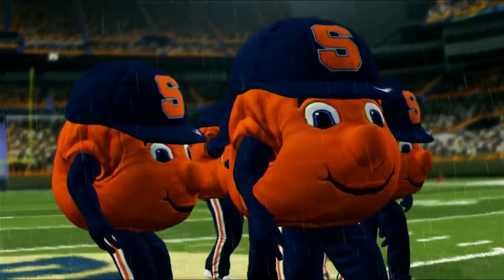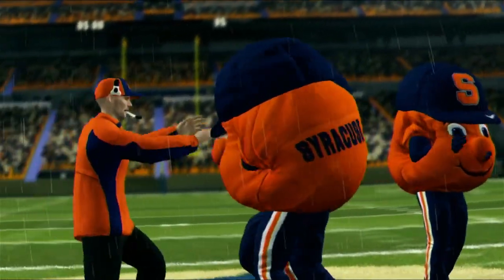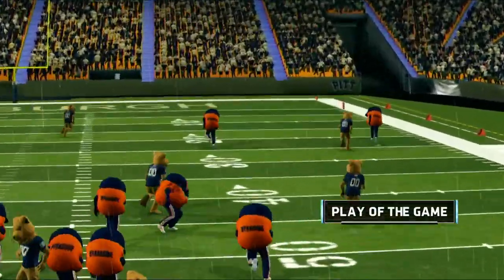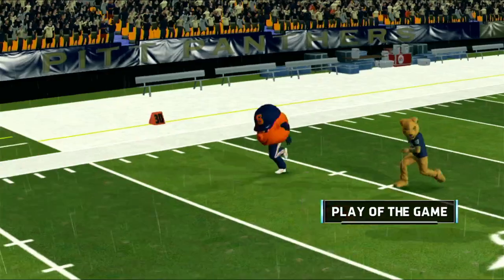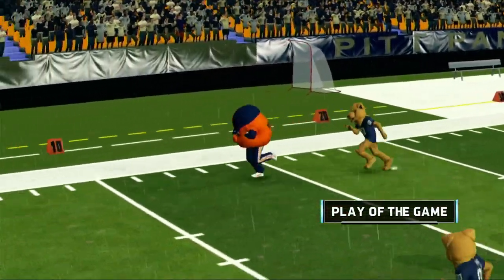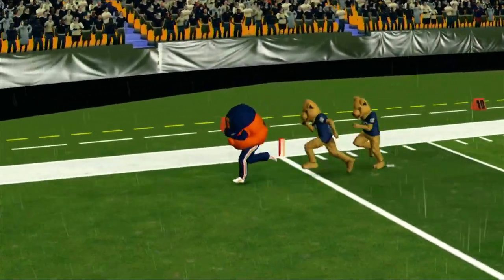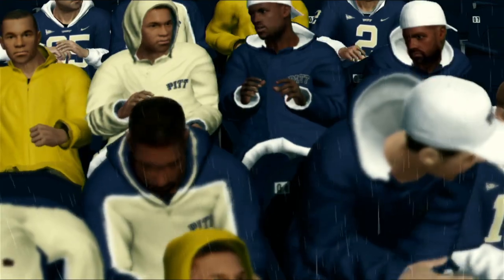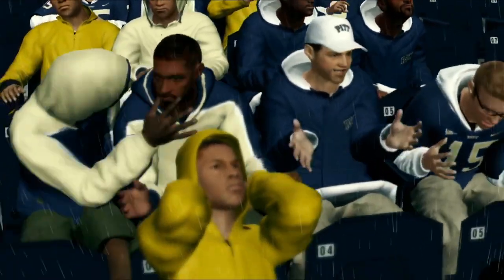And this one's all but wrapped up with the final score, Syracuse 38, Pittsburgh 22. Kirk, go ahead and just give us your reflections on this game. It was a good game, but I'm sure there's a little disappointment down there. Pittsburgh had a few missed opportunities in this game, and I think if they could have capitalized on a few of them, it would have been a lot closer, and they might even have won this game.